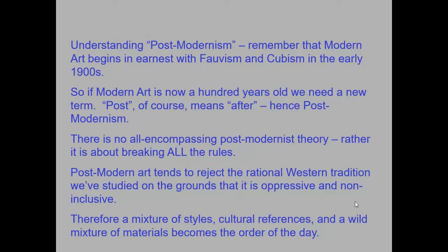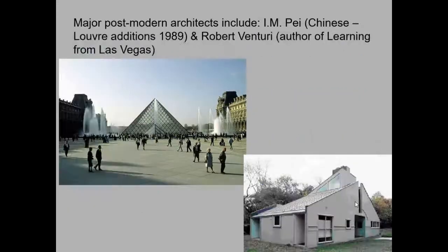On top of that, we also see an increase in artists really mixing and melding things together that haven't been used before. Taking an image that exists in another form and reusing it, recontextualizing it, changing its meaning is something that we've certainly seen in painting, but we can now begin to see that even in architecture.